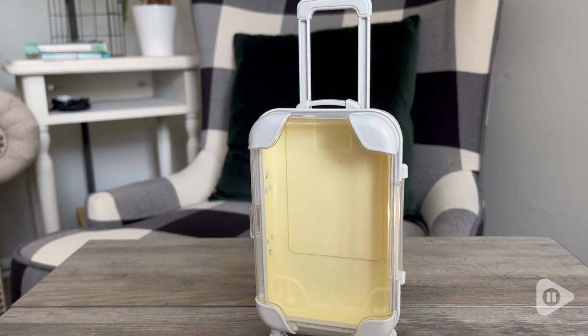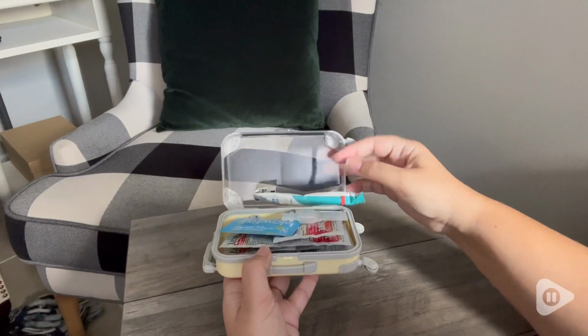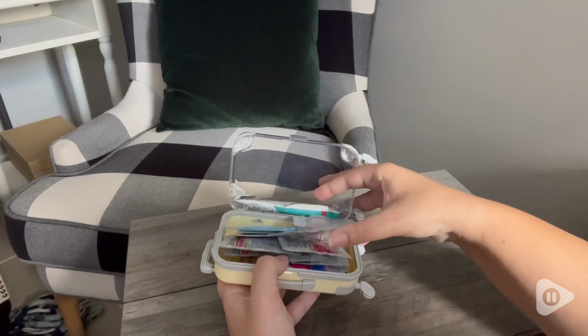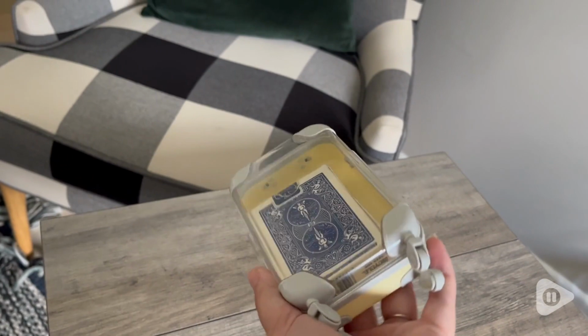This 18 pack from Framendino comes in multiple colors as well, which is really nice. This is an example of how it could be used. This is like a little first aid kit for a gift for a cruise. This has a really large capacity. To get an idea about the size, it's a little bit bigger than a deck of cards.